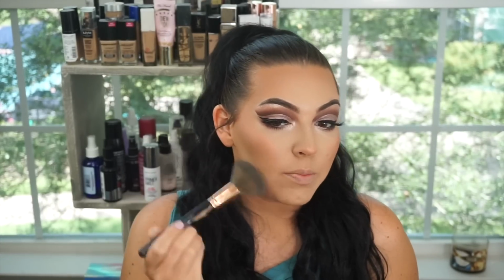And if there is a little difference, I'll just take my powder brush that I use with my powder foundation and just kind of dab over it.